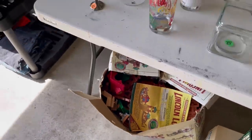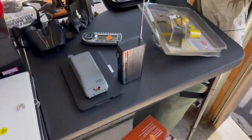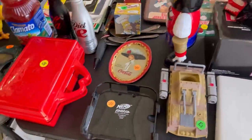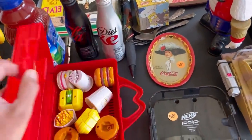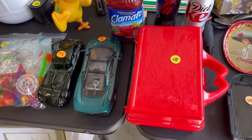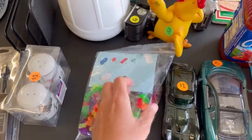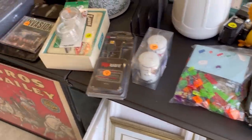Lincoln Logs, I did not pick those up. There was some really nice, cool items. Probably should have picked more of it up. I always look back and think that. I did pick this up, and this already sold. I ended up paying $3 for that. Anytime you can find those McDonald's Transformers, they are a good pickup for sure.